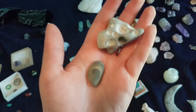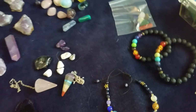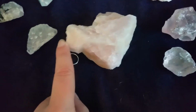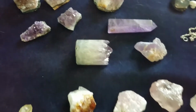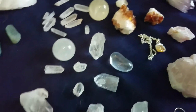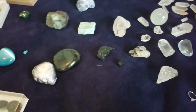Some were found. Some were gifts. Found this one at a garage sale. Many of them were online purchases. And still more of them were got in person, in places I've traveled, things I've seen and done.